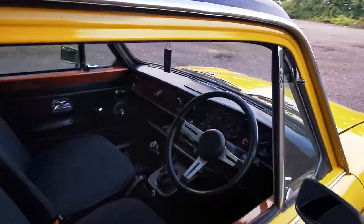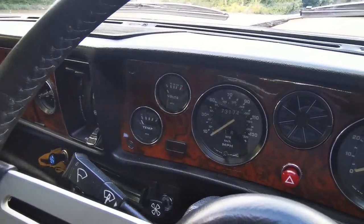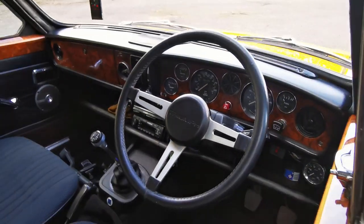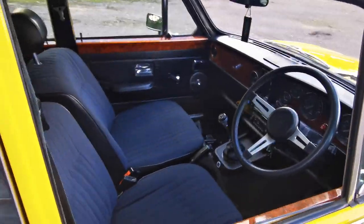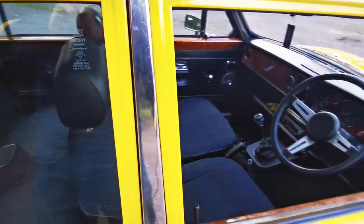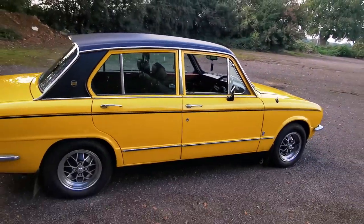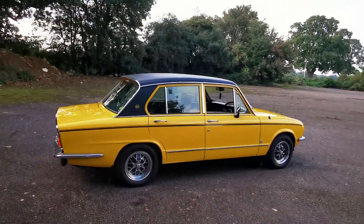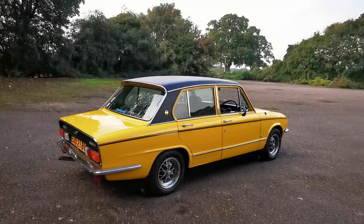Pretty well looked after. It's only done 73,000 miles, and I've got all the history to back up that mileage. It's all pukka, as they say. I think around 2008 it had been restored, although obviously it's not quite as good as I hoped, as the sills weren't held on properly. But the rest of the car is pretty good.